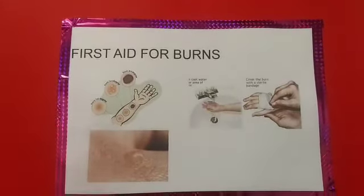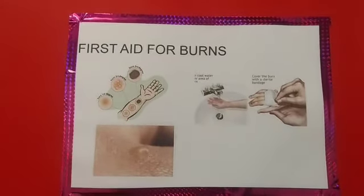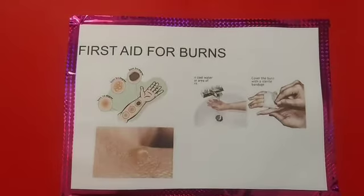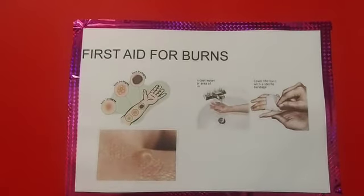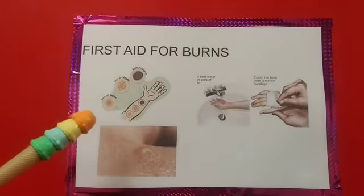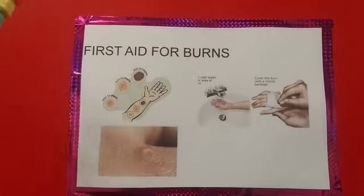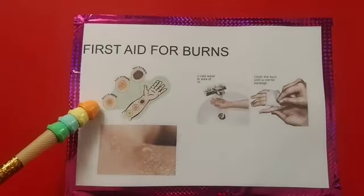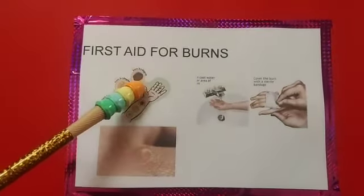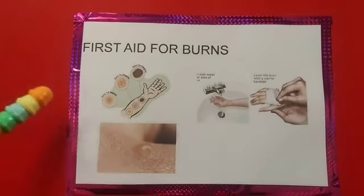First aid for burns. Burns are injuries caused by fire, hot objects, boiling water, steam, firecrackers and some chemicals such as acids. Burns can be minor or serious and are classified as first degree, second degree or third degree burns. Only very minor burns can be treated at home.